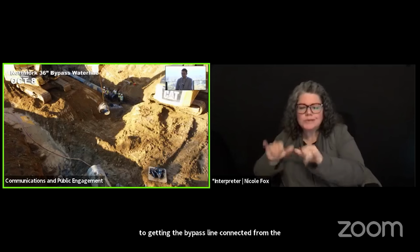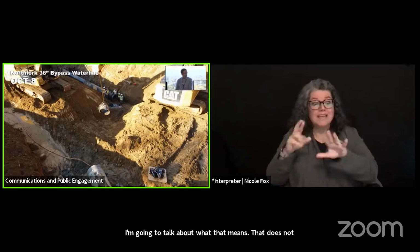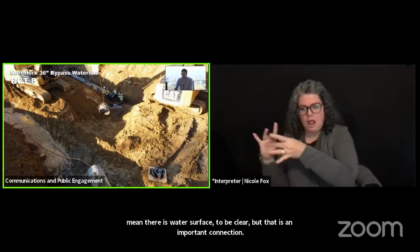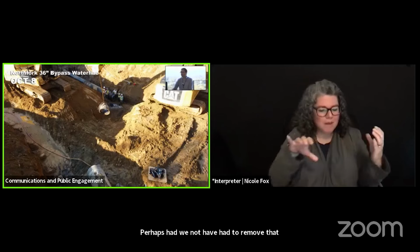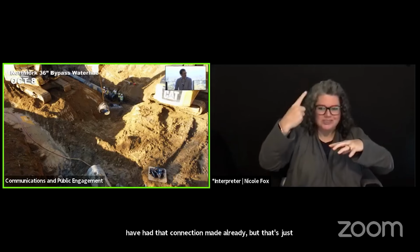I'm going to talk about what that means. That does not mean there is water service, to be clear, but that is an important connection. And on this photo, you can see that we're really getting close. Perhaps had we not had to remove that piece of pipe that was clogged with boulders, we may have had that connection made already, but that's just the contingencies that we have to be prepared for in construction.